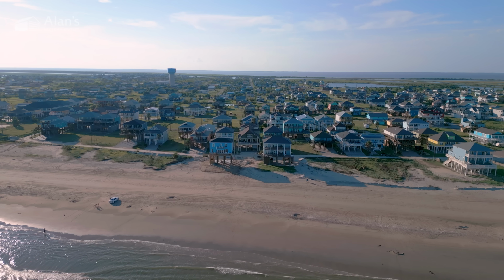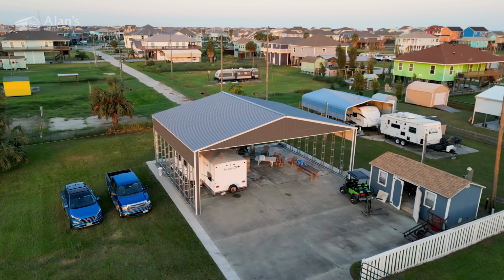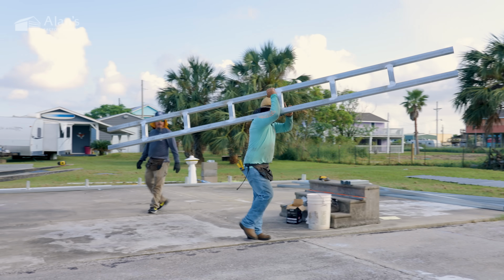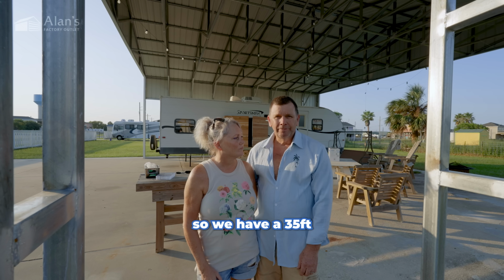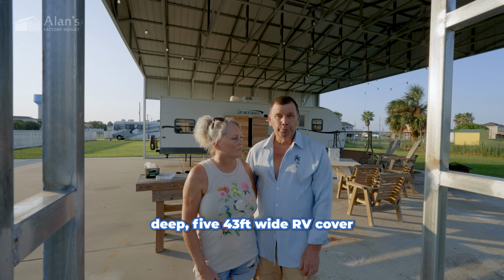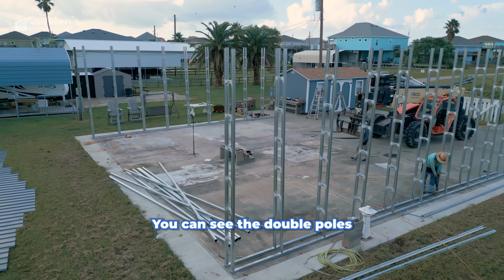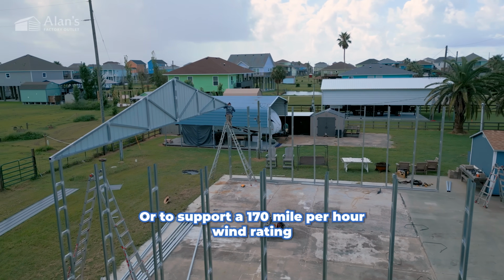This is our carport. So we have a 35-foot deep by 43-foot wide RV cover. You can see the double poles. That's for the wind rating, or to support the 170 mile per hour wind rating.